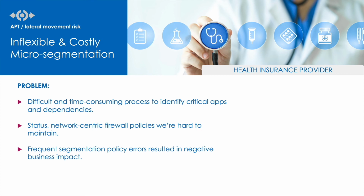And in this particular case, this was a large national healthcare insurance provider. And their problem was that effectively their attempts to microsegment were often difficult, and the projects were failures, mostly because of the time-consuming process that they had to try to identify all the critical apps and dependencies as a starting point for their segmentation project. And the segmentation policies that they were able to put in place were very brittle and difficult to maintain, and therefore extremely expensive to maintain.